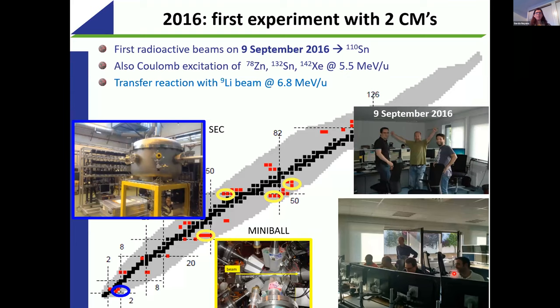So the first physics campaign started then in 2016 after the second cryo module had been installed in the spring of that same year. And experiments were done with radioactive beams all over the nuclear chart. Four of them were Coulomb excitation experiments using the Miniball detector. And one of them was an experiment using a lithium-9 beam, which was accelerated already at that time to 6.8 MeV per nucleon, because lighter beams you can accelerate to much higher energies with the same accelerator properties because of the lower mass to charge ratio that can be used.